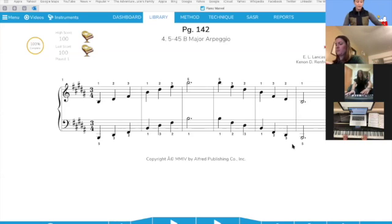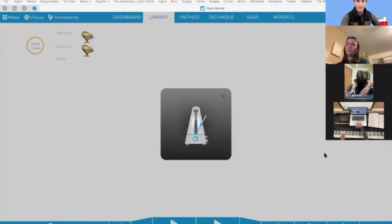Thumbs together, peace fingers. 1, 2, 3. Thumbs together, peace fingers. 1, 2, 3. Okay, turn the page.